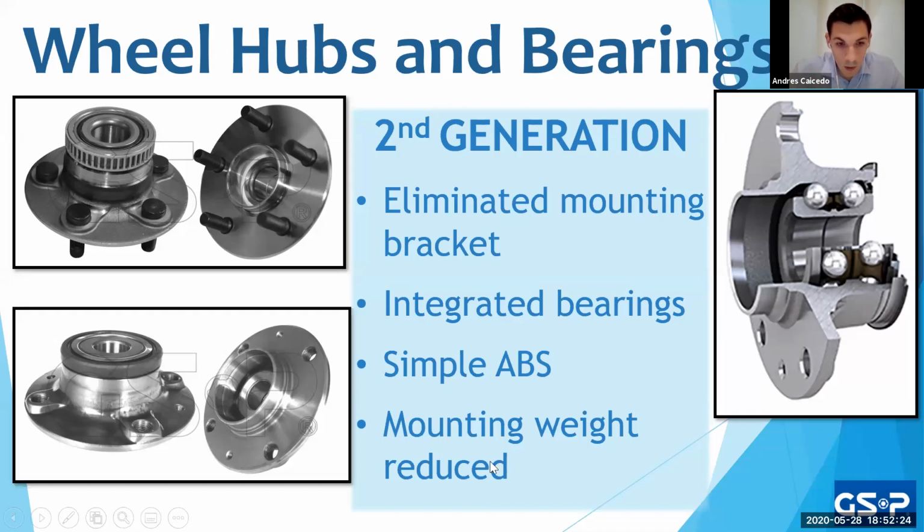The mounting weight, we want our vehicle to be as light as possible so that our engine and our transmission work with the least resistance possible. This is where you get your optimum miles per gallon, where your engine has a longer service life, because it's not working as hard.